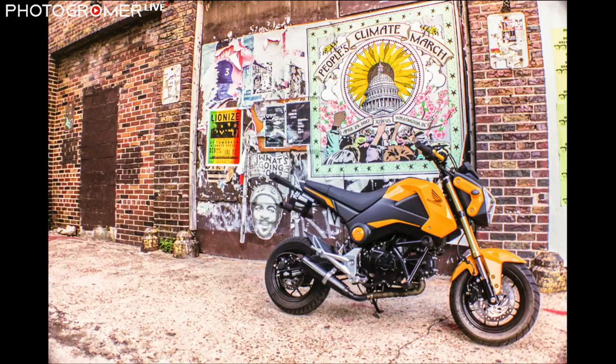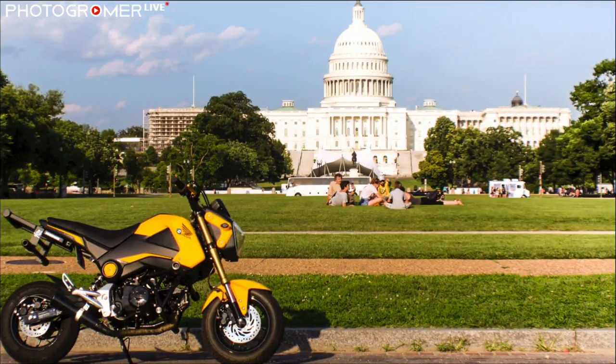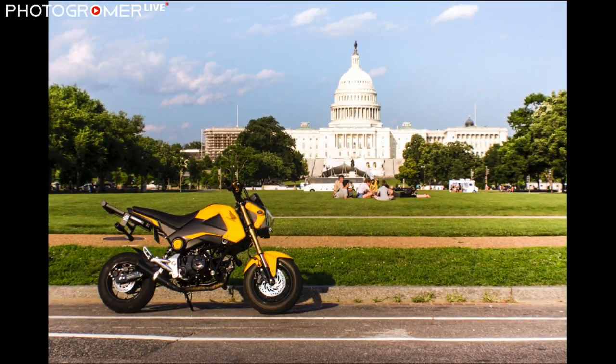Hit me up now. I would say your best photo was the one you like. I like this photo, but it's still soft. You got the people in the background in focus. This is still soft. You look at the Honda, you can just see it's just not in focus. That's not stock color.